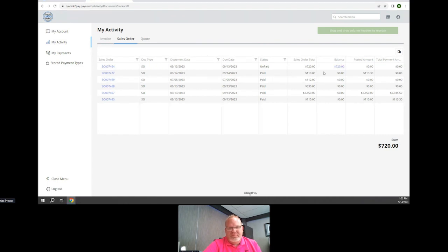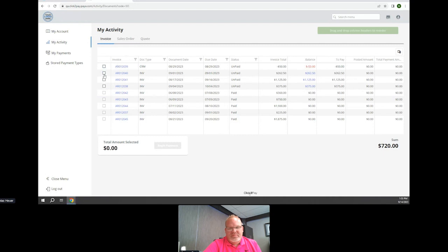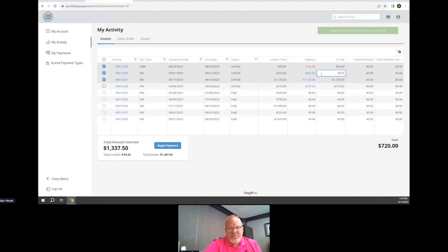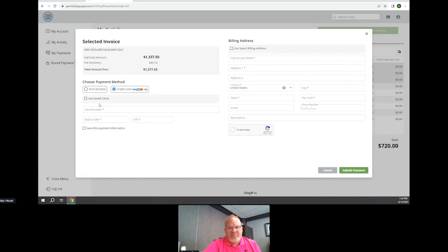I'm going to go ahead and open up for some questions, but I do want to spotlight that you can make multiple payments. So we can apply credit. You can allow your customers to apply credit memos onto specific invoices, multiple invoices. They can adjust the amount they want to pay for this invoice or apply. And then they can pay multiple invoices with a single payment. It works the same process. They select the invoices they want to pay, select begin payment. I can pay via ACH, I can pay via credit card. I'll use my saved card again.